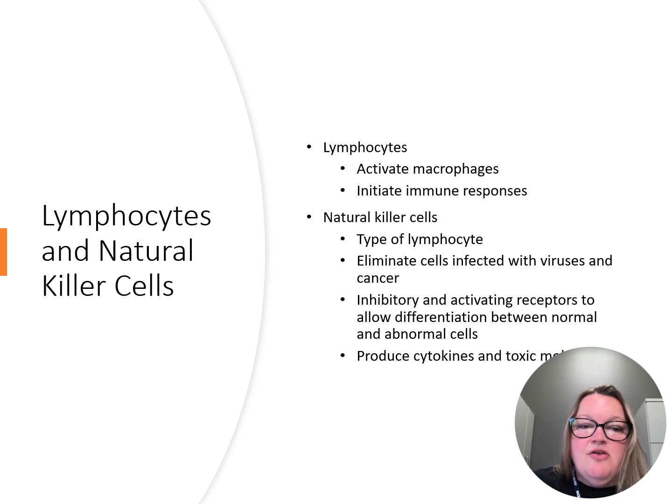Natural killer cells are a type of lymphocyte. They eliminate virally infected and cancerous cells. Natural killer cells bind to target cells through activating receptors. They produce cytokines and other toxic molecules, which will in turn kill the target cell. Their receptors can't tell the difference between affected and normal cells.